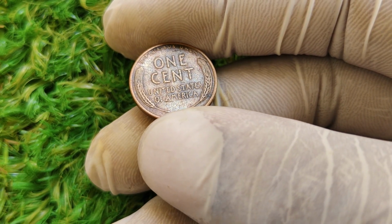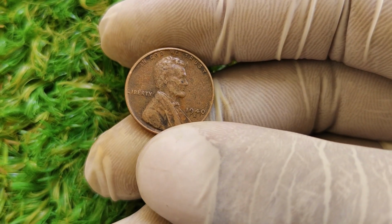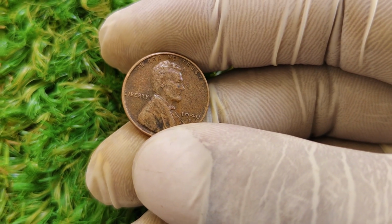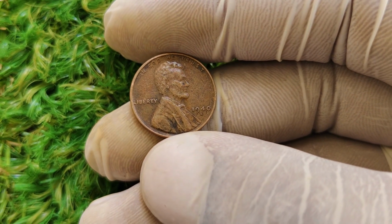Coin grading companies like PCGS or NGC can provide a detailed analysis and officially assign a grade, which can drastically increase the value of your coin if it turns out to be a top-grade specimen. Even lower-grade examples of the 1940s penny can fetch a nice premium over face value.